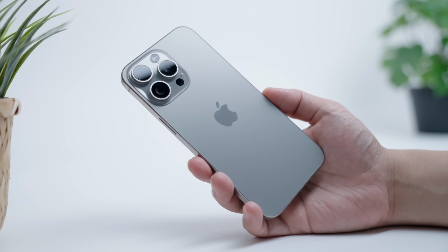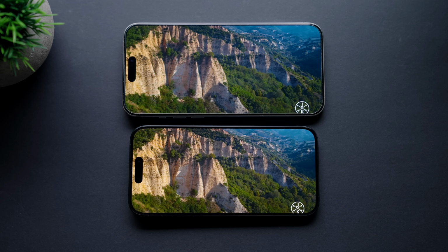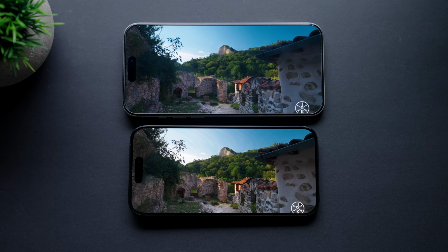Now, are the Pros solid phones one week later? Everything seems to indicate yes, but I'm gonna have to do a lot more long-term testing to really pressure test how it's gonna perform over time.